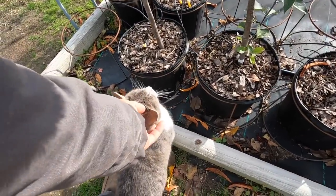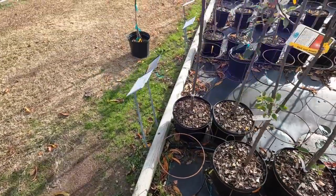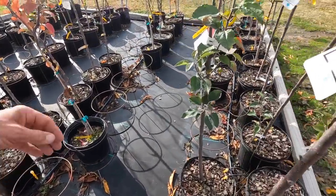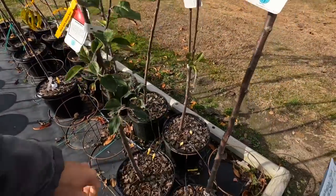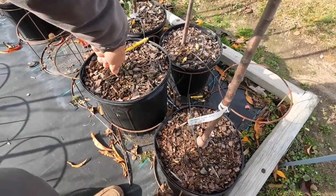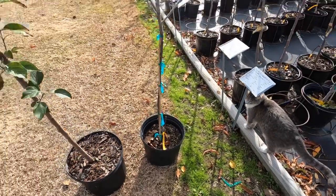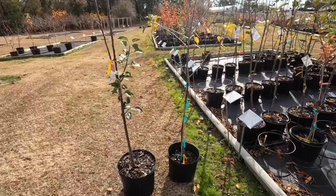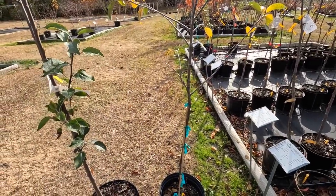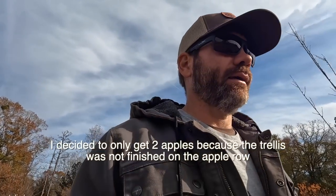Hey baby, what are you doing? All right, so I'm really leaning towards this one right here. This could be my main leader here, so let's grab this one. So we got an Arkansas Black right here, so we want those two for sure right there. All right, good. I'm glad I got a Cumberland Spur. Perfect. So we got our apples, we got the Cumberland Spur, and we got the Arkansas Black.